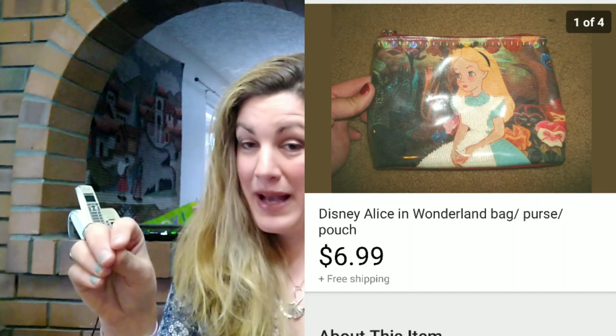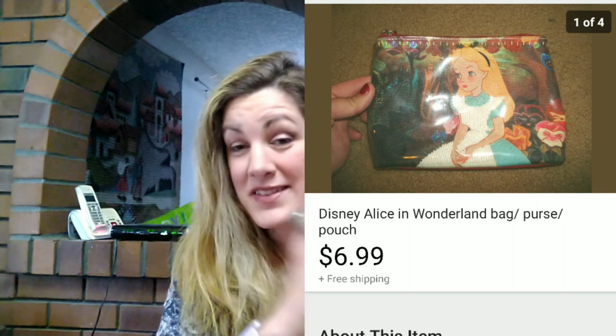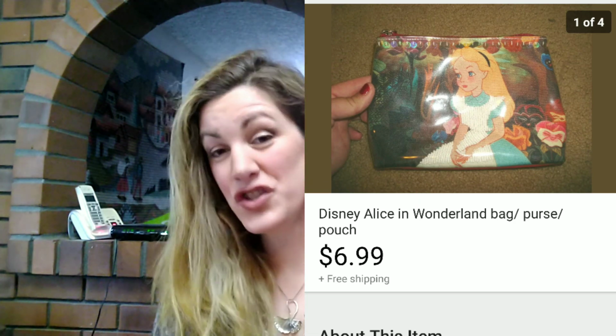Next was Alice in Wonderland small zipped pouch, and this took me a very long time to sell. I bought it in the summer at a garage sale. I sold it for $6.99, and it just made me $2.50 profit. So I'm not sure if I'll get any more Alice in Wonderland purses because it takes so long to sell.